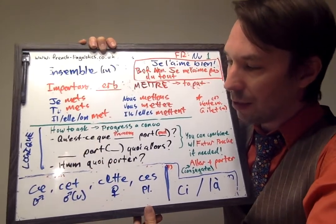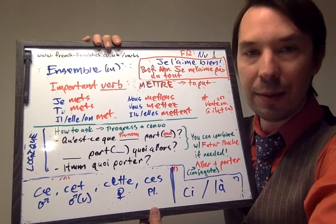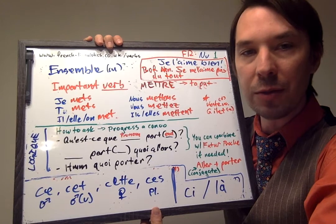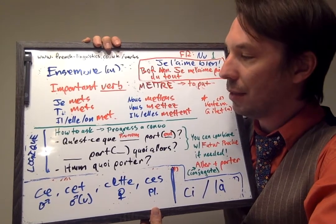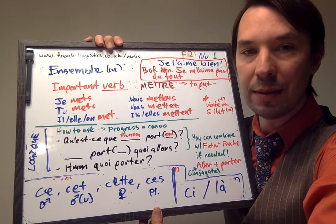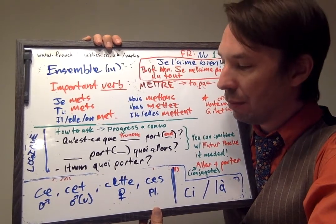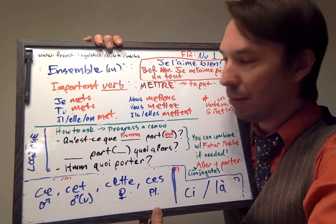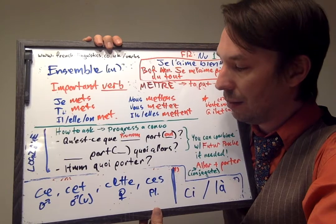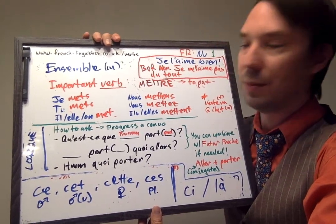You can talk about yourself. So what will I wear today? Quoi porter aujourd'hui? Or you can ask yourself, what will I put with this shirt? Quoi mettre avec cette chemise? Quoi mettre avec cette chemise aujourd'hui? Okay, so what to put with this shirt today?